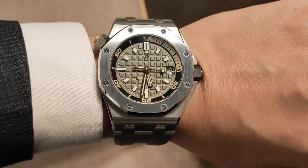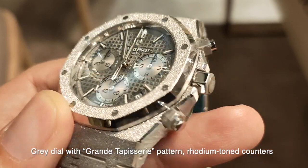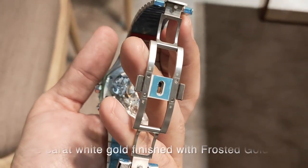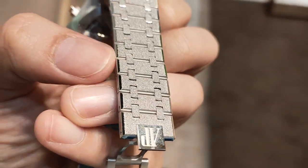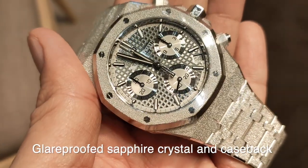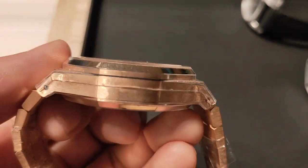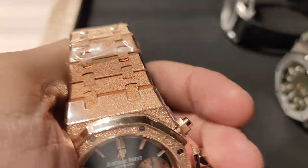The next watch that I managed to get my hands on is the Royal Oak Frosted White Gold Flyback Chronograph with a grey dial that is limited to 200 pieces worldwide. It is powered by the automatic caliber 4401 that has 70 hours of power reserve, 40 joules, and 28,800 VPH. This here is the rose gold with a blue dial and rose gold sub-dials version. It's 41mm in diameter and 12.4mm thick with 50m of water resistance.